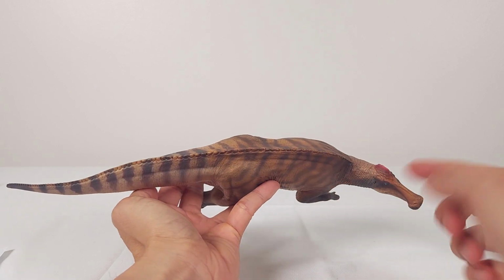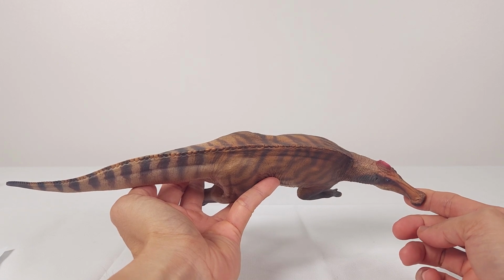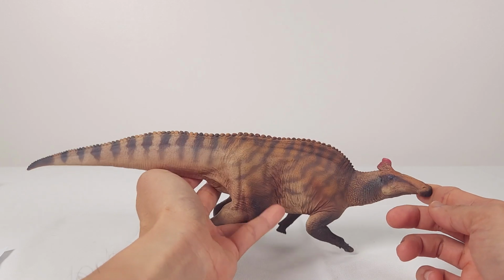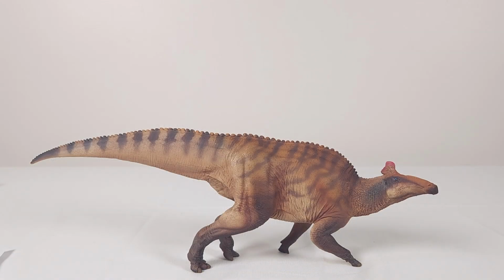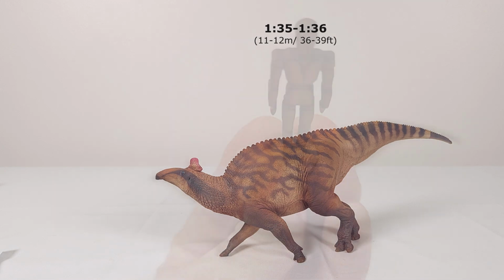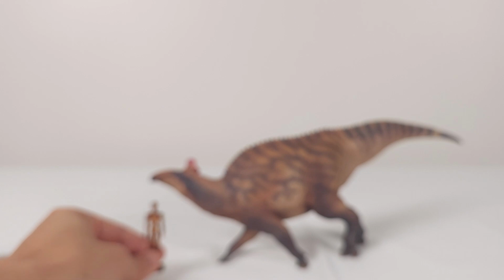Accounting for the curve, I estimate 33.5 centimeters or 13.2 inches, which is 11.7 meters or 38.4 feet in a real animal. Edmontosaurus regalis used to be generally regarded as larger, potentially achieving around 12 meters or 39 feet in length. But Wosing and Evans in 2022 identified 5 size classes for Anectans, with the largest also reaching 11 to 12 meters, or 36 to 39 feet. So this model lies between 1 to 35 to 1 to 36. And here's the Wonder Artistic Models humanoid for reference.